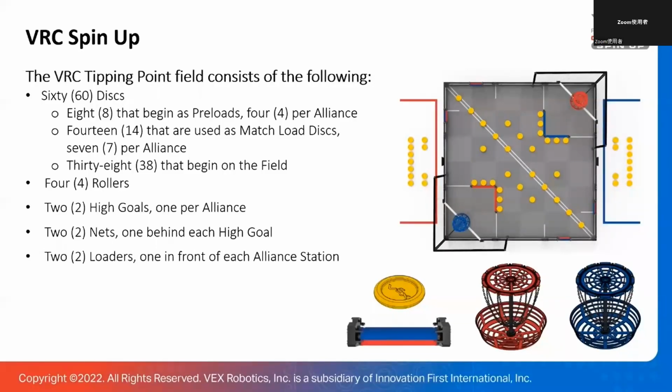Welcome back. The VRC Spin Up field consists of the following elements. The disc is a yellow foam object that can be used for scoring. There are 60 discs, 8 that begin as preloads, 4 per alliance, 14 matchload discs, 7 per alliance, and 38 on the field at the beginning of a match.